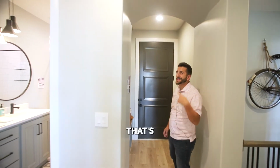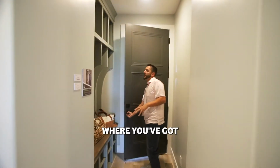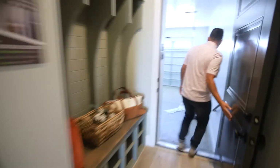this builder, that's typically not the standard, but they also have this fun little setup here where you've got your little cubbies here for the mudroom. So that's a fun little upgrade.